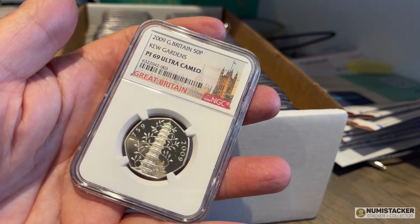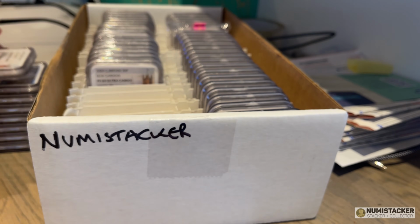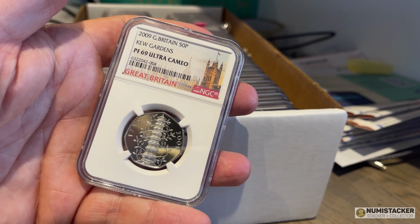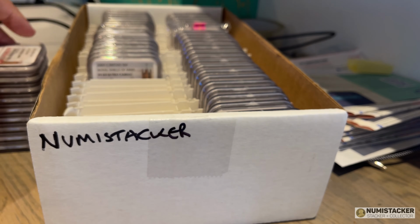Here's one of the original 2009 proof Kew Gardens, and this one got a 70. I've had a number of 70s in that, and certainly if they come out of the mint sets, they stand a good chance of getting a 70 grade. Much more difficult to get a 70 in the circulation coin.